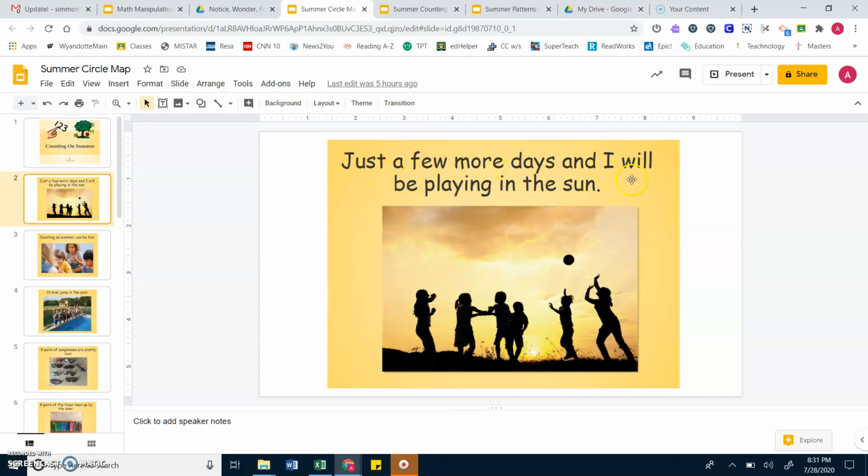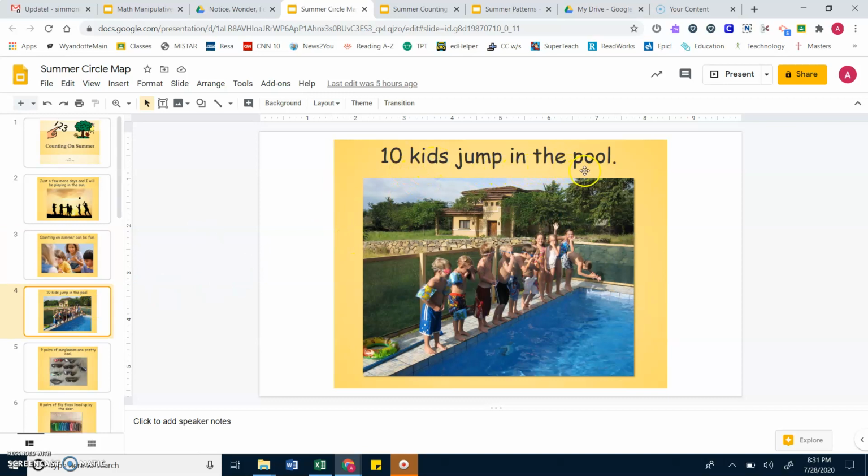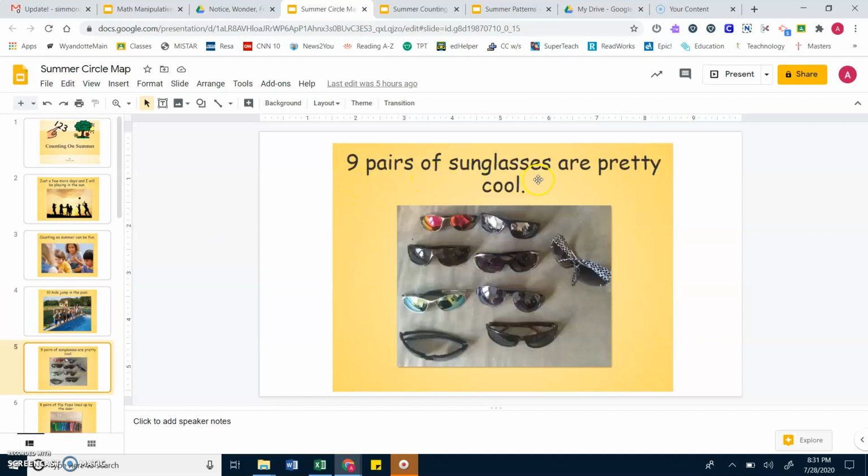Just a few more days and I will be playing in the sun. Counting on summer can be fun. 10 kids jump in the pool. 1, 2, 3, 4, 5, 6, 7, 8, 9, 10. 9 pairs of sunglasses are pretty cool. 1, 2, 3, 4, 5, 6, 7, 8, 9.